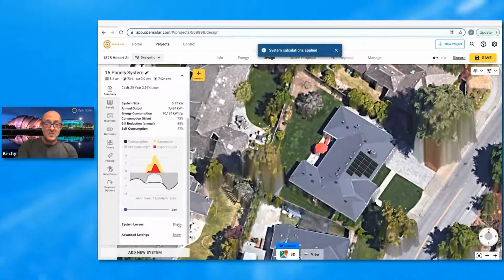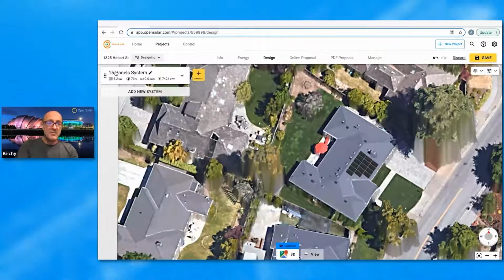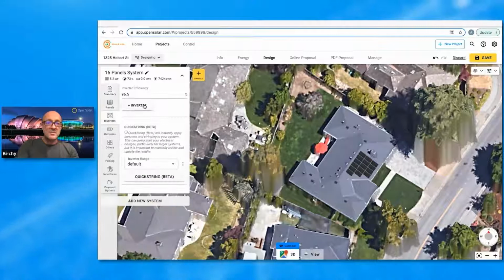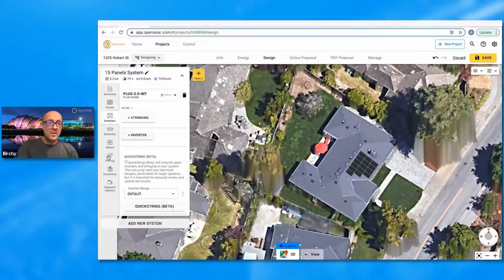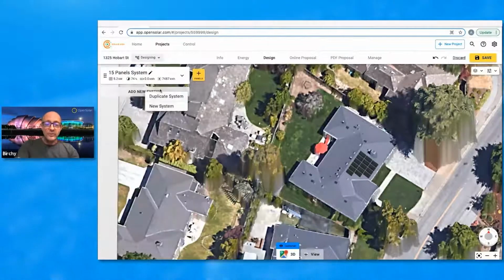It's figuring out the pitch of the roof, the azimuth, and now the full shading. So you've got all the losses in this new loss diagram chart, all the calculations done. So you can see the output here at about 75, 3/4 of this customer's energy. You can also check the profitability of the system as you're designing. So super easy. That's it.